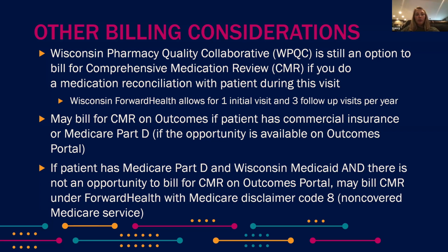You can bill a CMR on outcomes if the patient has commercial insurance or Medicare Part D, if the opportunity is available on the outcomes portal. So unfortunately, there's not a way to pull the opportunity on the outcomes portal. It has to already be available in the portal for you.